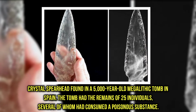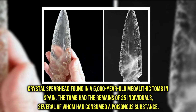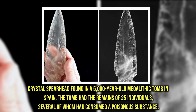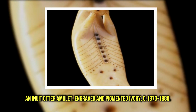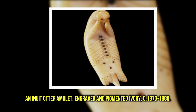Crystal spearhead found in a 5,000-year-old megalithic tomb in Spain. The tomb had the remains of 25 individuals, several of whom had consumed a poisonous substance. An Inuit otter amulet, engraved in pigmented ivory, c. 1870–1880.